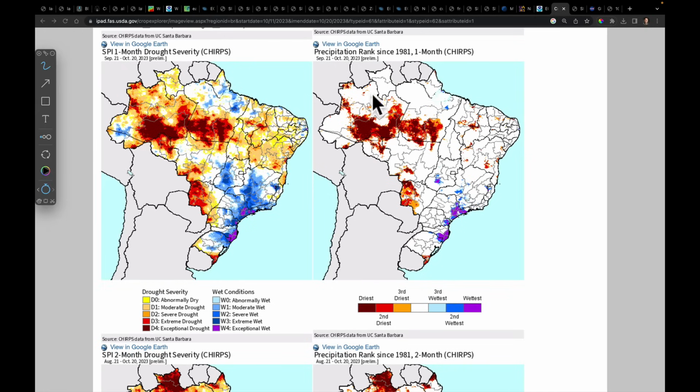Specifically, phase 1 is typically wet over here. Phase 8 is typically wet. You look back over the last month, that's been an area that's been drier. We've seen flooding rains down here, especially coming back again recently into southern Brazil.